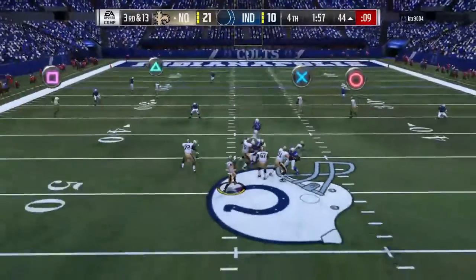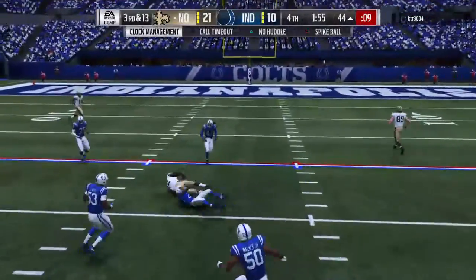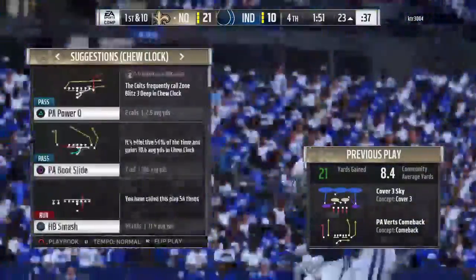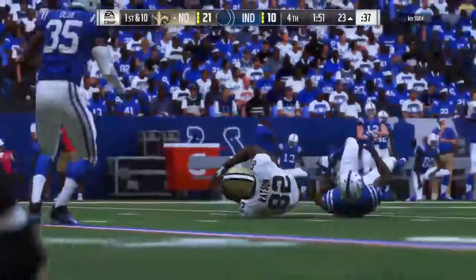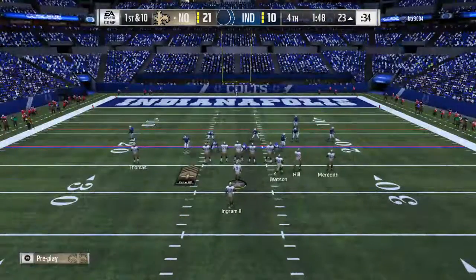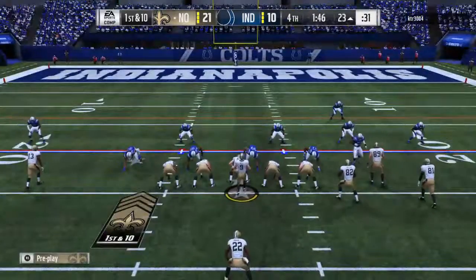They fake the give. Here's Breeze. And that's complete. It's Watson. And he goes down, but not before getting this inside the 25. And a nice gain at 21 yards. Breeze now 11 of 15 through the air.